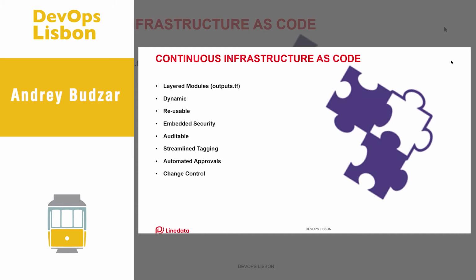But what we knew we wanted was we wanted layered modules that could sit on top of each other, right? So if I deploy a VPC and I need to reference a subnet in that VPC or a security group, I can use the output and I can build on top of it. And so teams are able to layer on top of one another. We want it to be dynamic, right? Reusable. We wanted these modules to be reusable, not targeted scripts that somebody built to make their life easier.